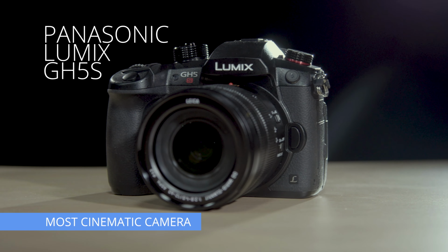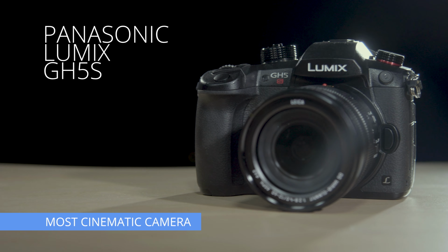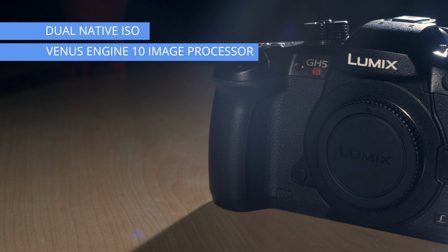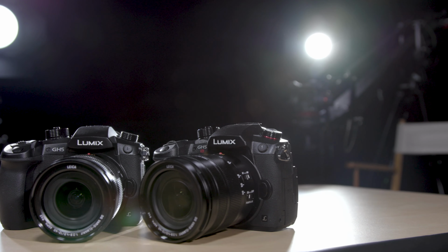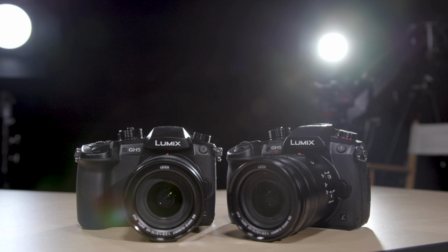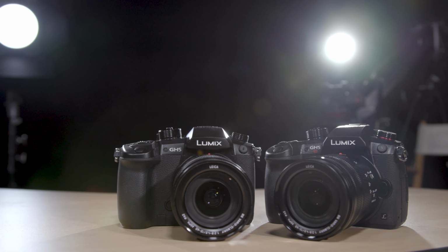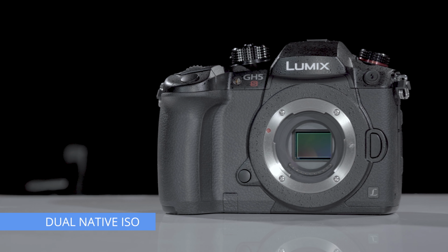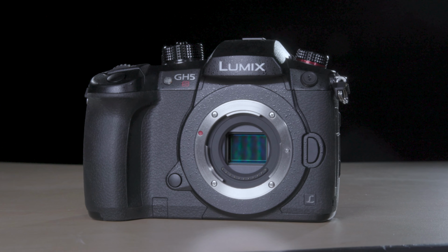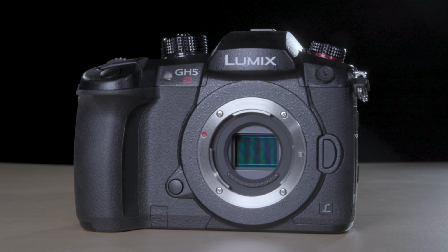The most cinematic camera, the Panasonic Lumix GH5S. With its 10.2 megapixel digital MOS sensor, dual native ISO, and the Venice Engine 10, the Panasonic Lumix GH5S aims to correct one of our only issues with the GH5, its performance in low light. Though the two cameras share many similarities, dual native ISO technology borrowed from the VariCam line helps the GH5S shoot at a higher ISO with less noise.